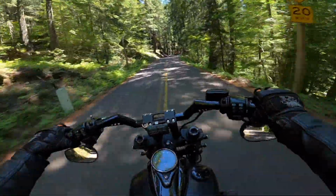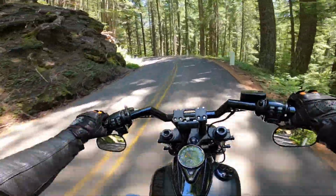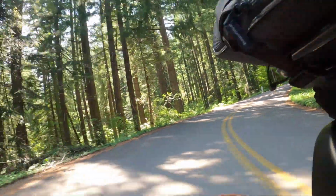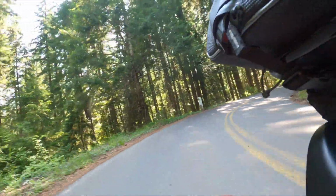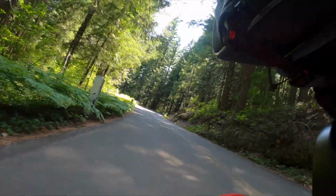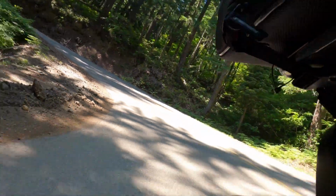The braking is amazing too. These front brakes are just so strong, they'll stop you. They'll surprise you with their stopping power, in fact. So a little bit of camera on the back here. I wanted to get some sound from the pipe.